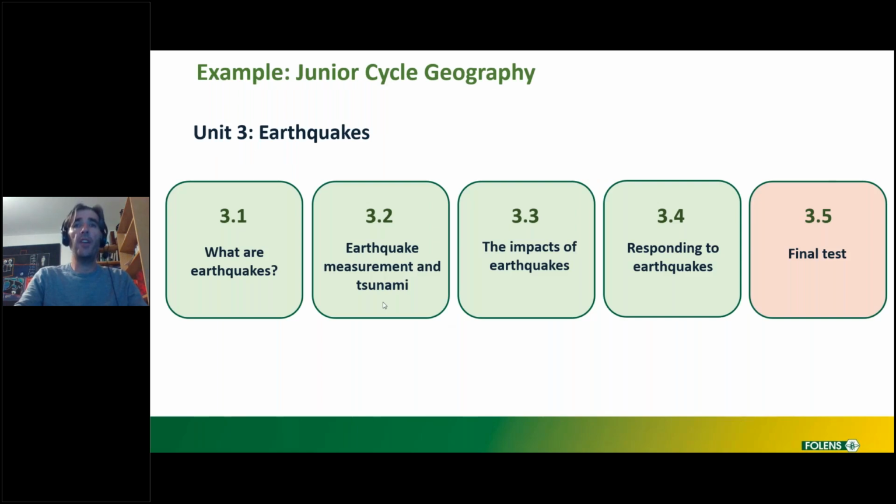I've just provided here an example of how each unit is presented within geography. This example reflects Unit 3, earthquakes. You've got 4 homeworks there. Each of those, I think, has about 6 to 8 questions with a variety of question types. And the final test, I think, is about 16 questions.